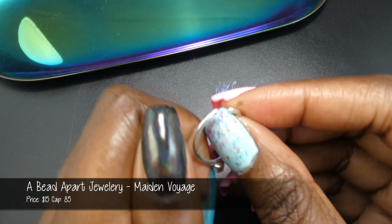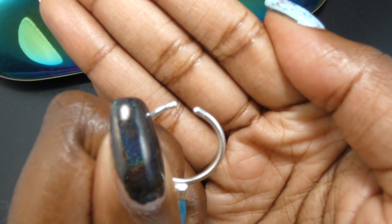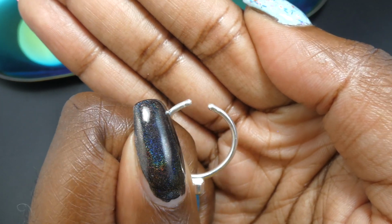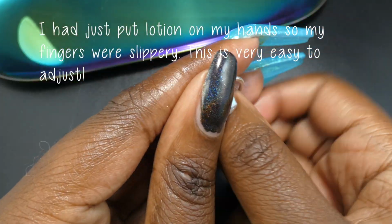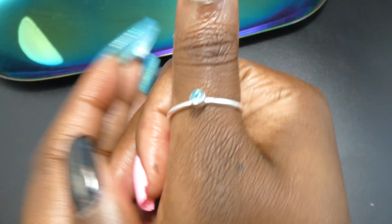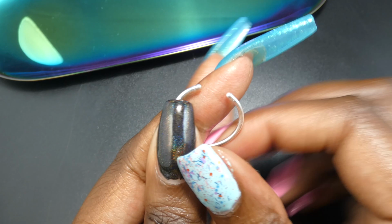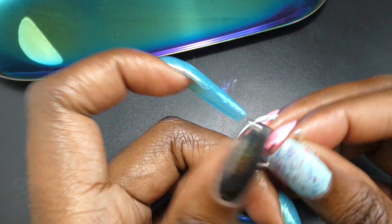So forgive me, I was not quite sure how to showcase this, so I'm just going to show you all how I'm adjusting it for my various fingers. So this one is an adjustable ring by Bead Apart Jewelry, and it's called Maiden Voyage. It's inspired by water. It's described as an adjustable sterling silver ring that starts off at a size 6. It can also be worn as a midi ring. The bezel is 3 mm, and it's filled with a Kathleen & Co. polish called Rock You Like a Hurricane, and it's topped with a resin. This will be $15 and has a cap of 85 rings.